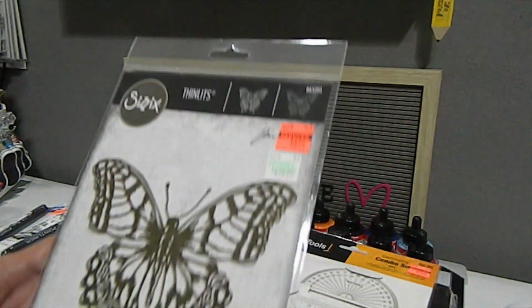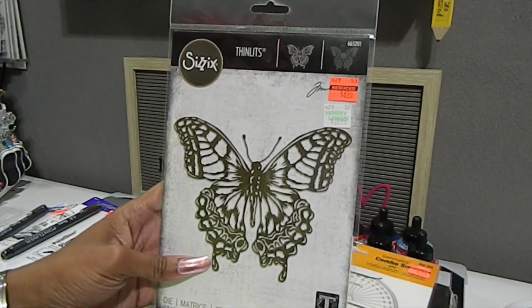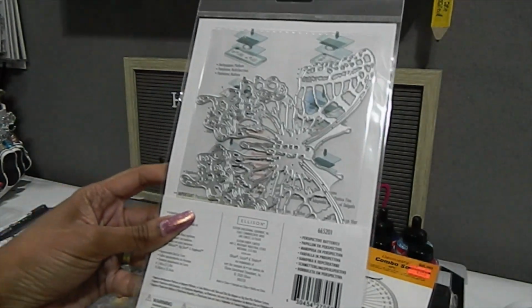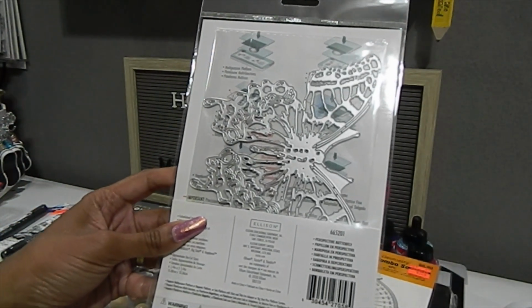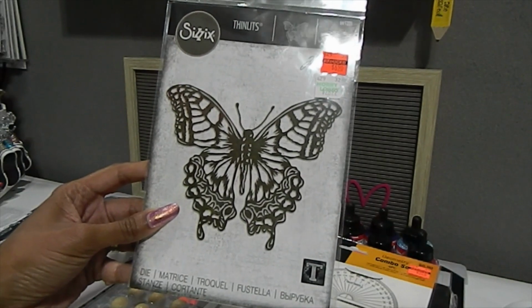Now, this is one that I've already picked up, but this one was discounted down again to $6.96. This originally was $28.99. This is the Tim Holtz die. This particular one is called Perspective Butterfly, and this butterfly is a really great size. I really love the size of it, and who doesn't love a great butterfly in their stash?